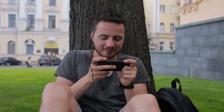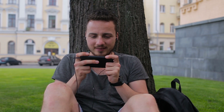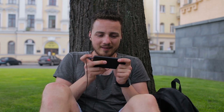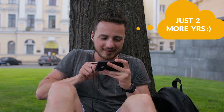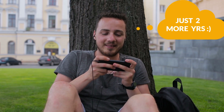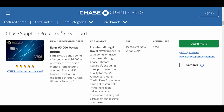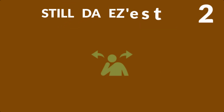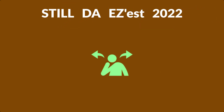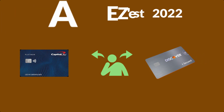Think of it like a typical gaming app on your phone. Rather than progressing through the game faster by spending real money, you'll have to grind it out with more time. So instead of applying straight to a premium card from a bigger commercial lender like Chase's Sapphire Preferred card, consumers with no history will have to start with cards that are much easier to get approved and usually have little to no credit history requirement.